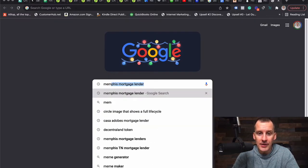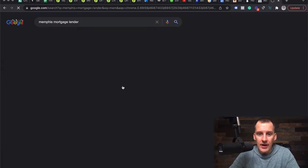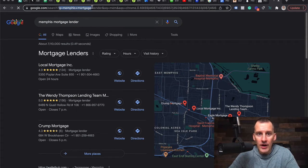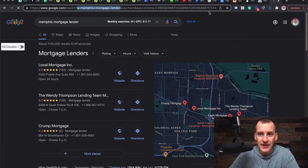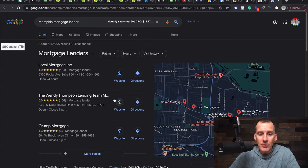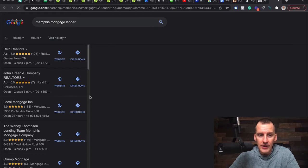Let's just say we're in Memphis. So we are going to click on Memphis Mortgage Lender. So if you look up here, this is google.com search. The query was Memphis Mortgage Lender. And then all this other information tells them what browser you used. All the other data that Google tracks about you is built into this address up at the top. So now let's just say we're going to leave a review for Wendy's business right here. So we're going to click on Wendy's profile.